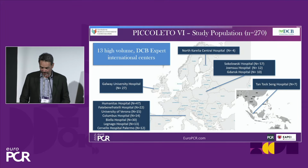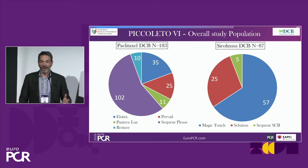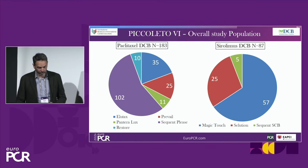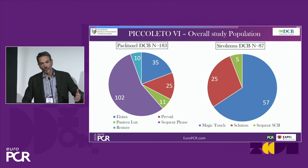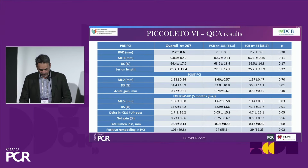These are the centers that participated in the study, and these are the devices that have been used. You can see that in the sirolimus group, most of them are MagicTouch, but we also have a good number of Selution. And in the paclitaxel group, most of them are SeQuent Please, but we also have Elutax and Prevail.